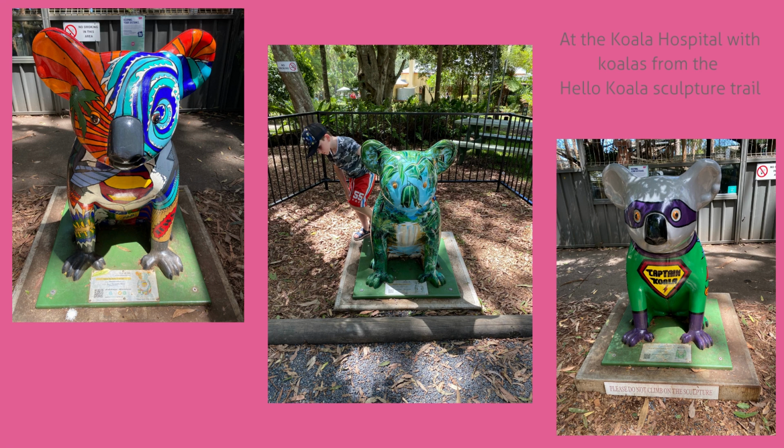So what else can you do in Port Macquarie? This is also home of the Koala Hospital. It's free to enter, but you do need to register. You can't just turn up. When you go in, each koala has a story about where they were found and what happened to them. Some were blind and some had injuries from the bushfires, so that can be a little bit hard, but it's just so beautiful to see the amazing work that the Koala Hospital are doing there.